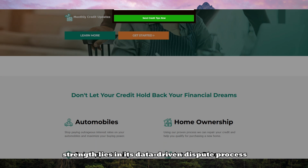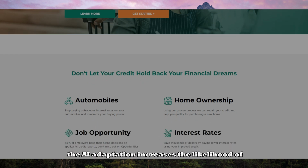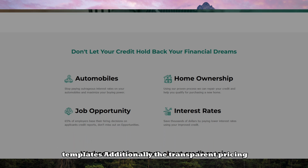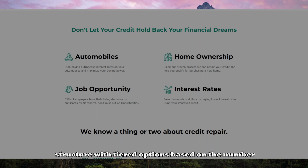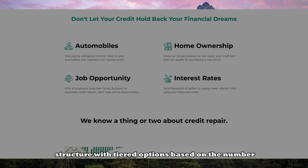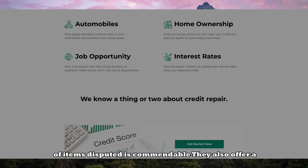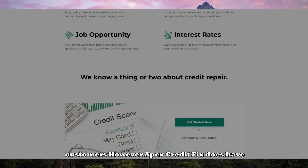A major strength lies in its data-driven dispute process. The AI adaptation increases the likelihood of successful removals compared to generic dispute templates. Additionally, the transparent pricing structure, with tiered options based on the number of items disputed, is commendable. They also offer a money-back guarantee, which reduces risk for new customers.